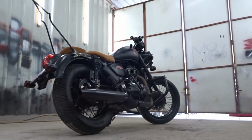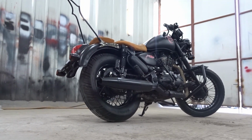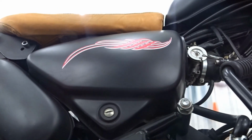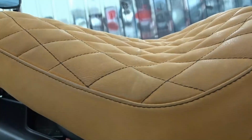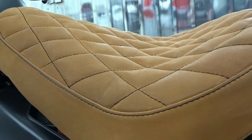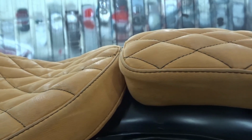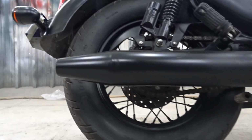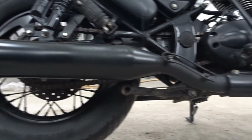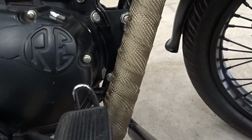Coming to the profile, the huge 20-liter tank remains unscathed, but the top of the class paint job really grabs your attention immediately. The finishing of the matte black paint scheme is simply out of this world. The seat height is lowered to give the bike a low slung seating posture. The seats are all new, and the stitching and cushioning and the color of the seats are absolutely spot on. The new exhaust not only sounds great, but it looks amazing as well.